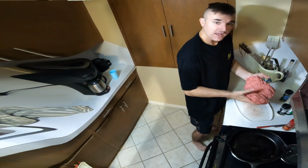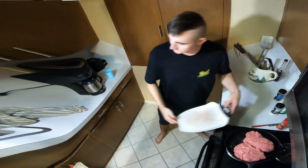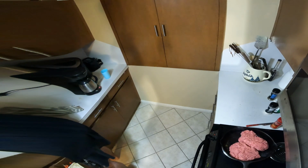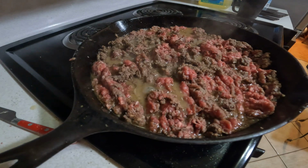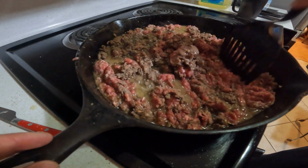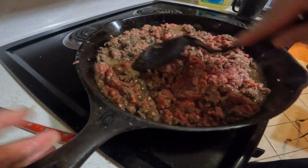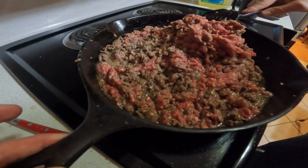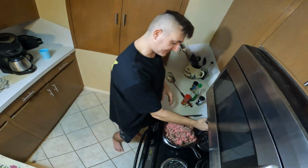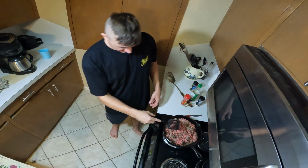After we get it all mixed up, put it in our pan. So we're gonna just let this sit. We're gonna mix it around. We got it on a medium heat. I have it on 5.